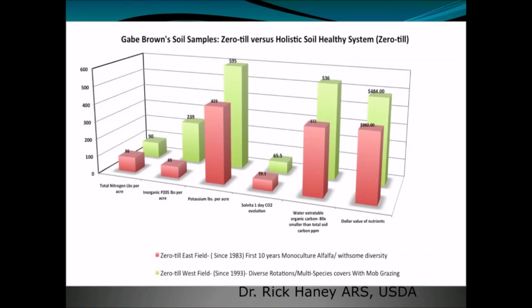I want to show why livestock are important in a system. The red bar is a field that's 30 years no-till. The green bar is a field right next to it, 20 years no-till. In those 20 years, both these fields had a lot of diversity, a lot of different cash and cover crops. The only difference is the lime green field had cattle grazing on cover crops during the growing season. The red bar did not.